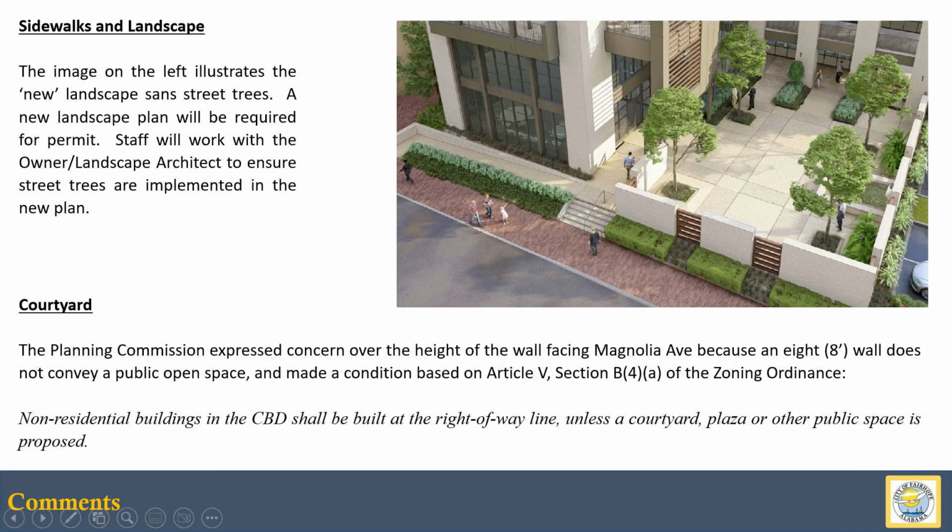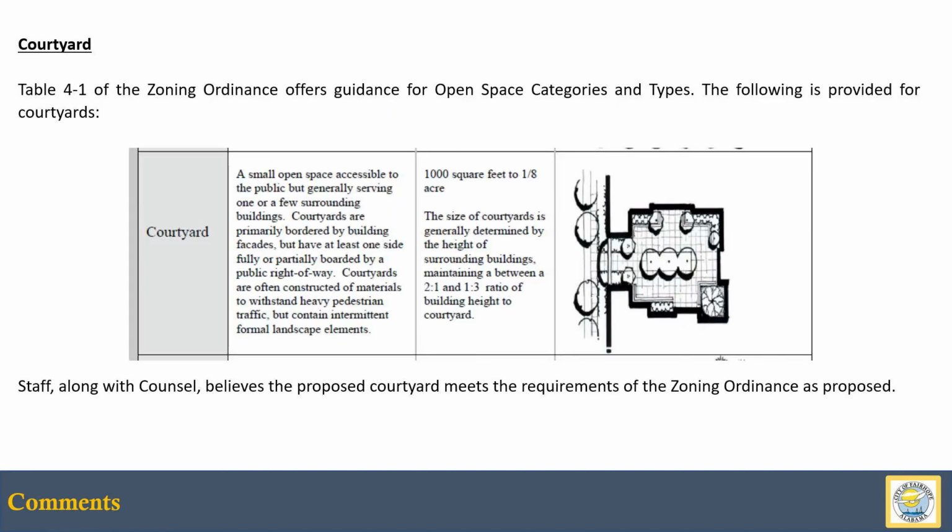This was the 8-foot sidewalk with a 3-foot planting bed, but as you can see, there's no street trees there. I think I spoke with the owner today, and they're okay with working with us to make sure those happen, so no conflict there. The courtyard wall, as I mentioned, they based it on this: no residential building in the CBD unless it's courtyard plaza or other public space is proposed shall be built to the property line. We did look at this at staff level and council, and there's another section, table 4.1, that gives clear directions on open space, and courtyard is actually a defined space. So we feel that what was proposed actually meets the zoning ordinance.